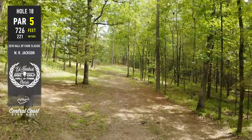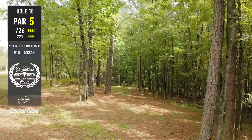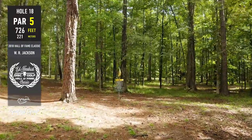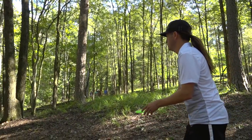Now, he's 10 down coming into an eagleable par 5, hole 18. Yes. 10 down? That's incredible. That's smoking hot. Now, should be stated, Paul's also 10 down on the lead card, going into 18, a stroke apart. Yep. So, do we go for the eagle? Do we play it safe for the birdie?